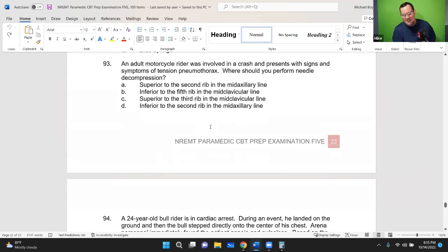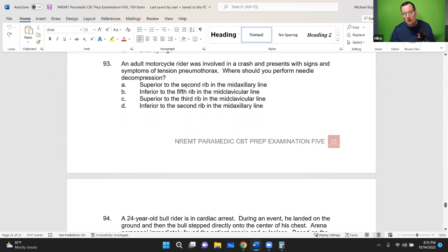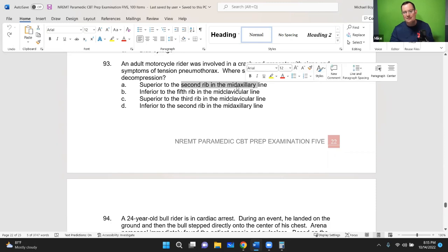Number 93, an adult motorcycle rider was involved in a crash and presents with signs and symptoms of a tension pneumo. Where should you perform needle decompression? C. We know it's never going to be inferior, because we don't go below ribs. If I go below ribs, I'm going to hit vascularity and blood supply, and also nerve endings. So it's always going to be superior, above the rib. It's not going to be the second, because mid-axillary is fourth and fifth.